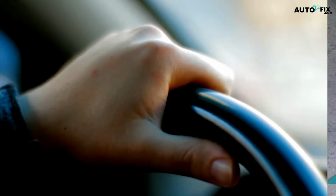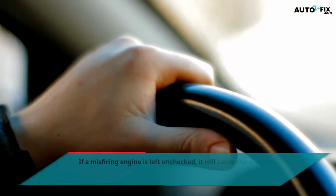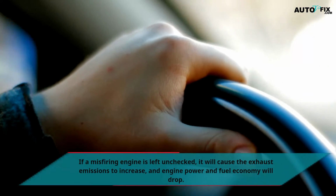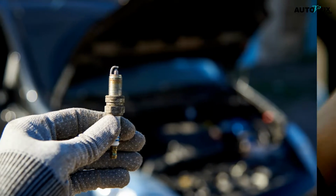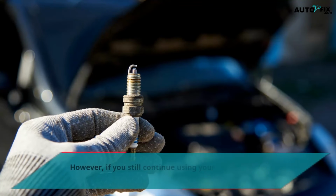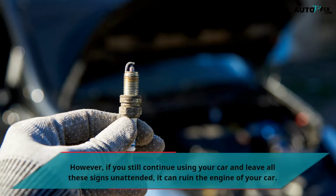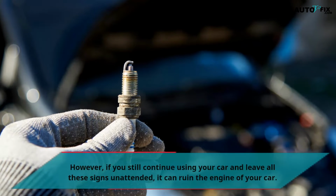6. Engine is misfiring. If a misfiring engine is left unchecked, it will cause the exhaust emissions to increase, and engine power and fuel economy will drop. However, if you still continue using your car and leave all these signs unattended, it can ruin the engine of your car.